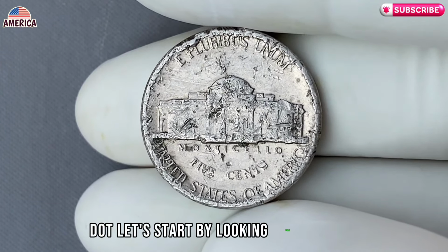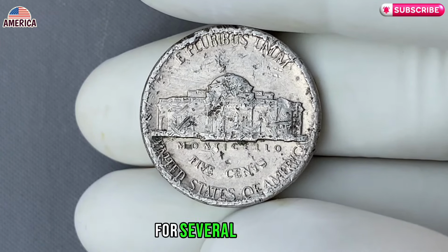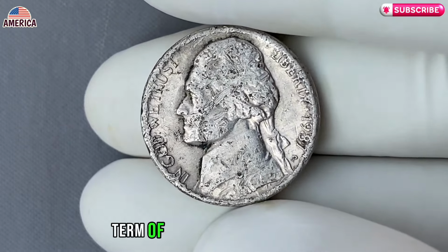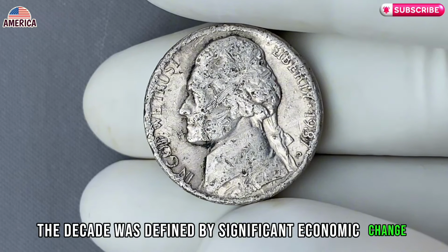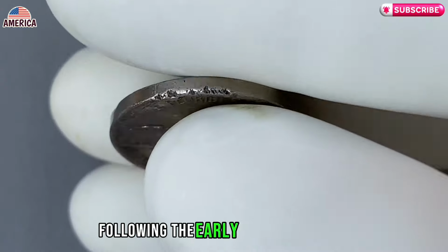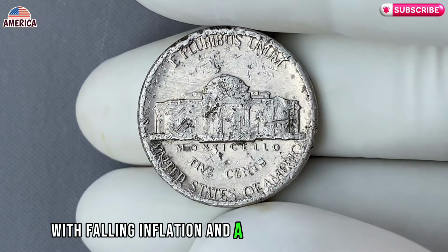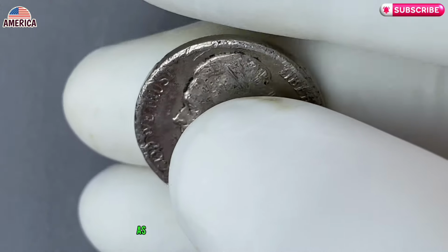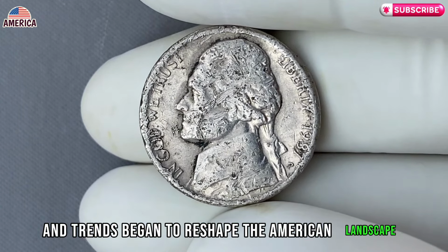Let's start by looking back at 1987, a year that stands out in American history for several reasons. Politically, the country was in the midst of the second term of President Ronald Reagan, and the decade was defined by significant economic change. The U.S. was experiencing a period of recovery following the early 1980s recession, and things seemed to be looking up with falling inflation and a booming stock market. It was also a time of cultural shifts, as new technologies, music, and trends began to reshape the American landscape.